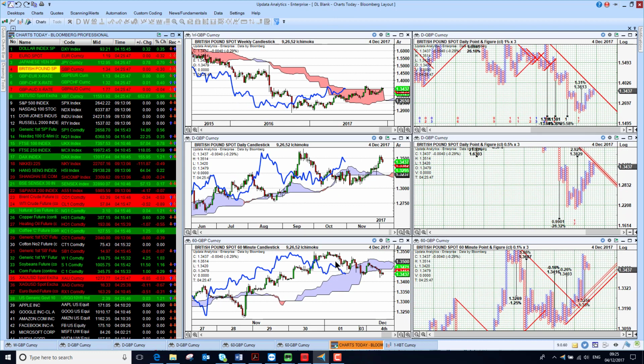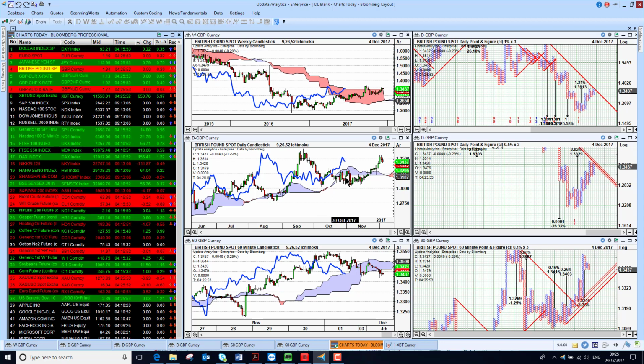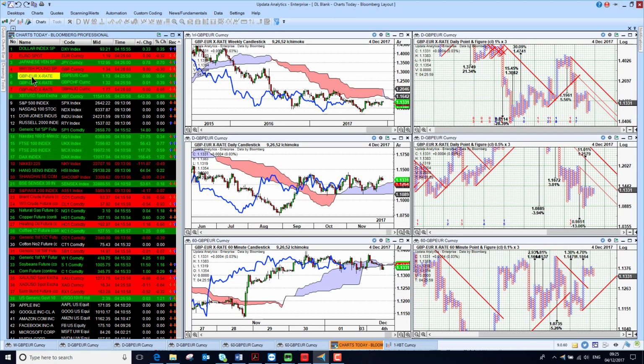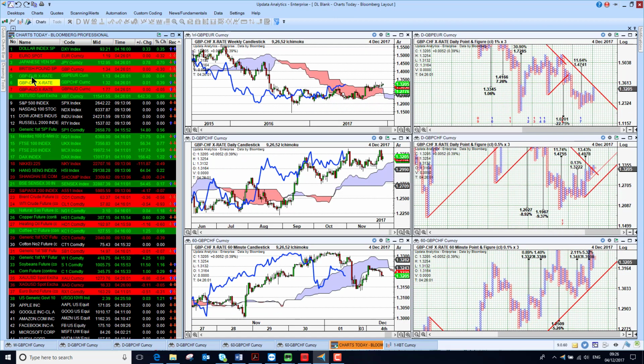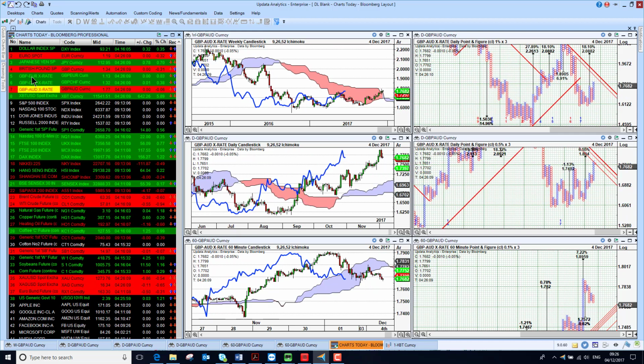Sterling did touch 135.50 at one point on Friday, but we are just coming back a little bit. We're still bullish above the cloud. A lot of political effects there with the Brexit negotiations at the moment. Still looking fairly bullish against the Swiss franc in the short term and against the Australian dollar, against the euro, sorry, and then the Swiss franc as well, just coming back below, and against the Australian dollar just falling away a bit.